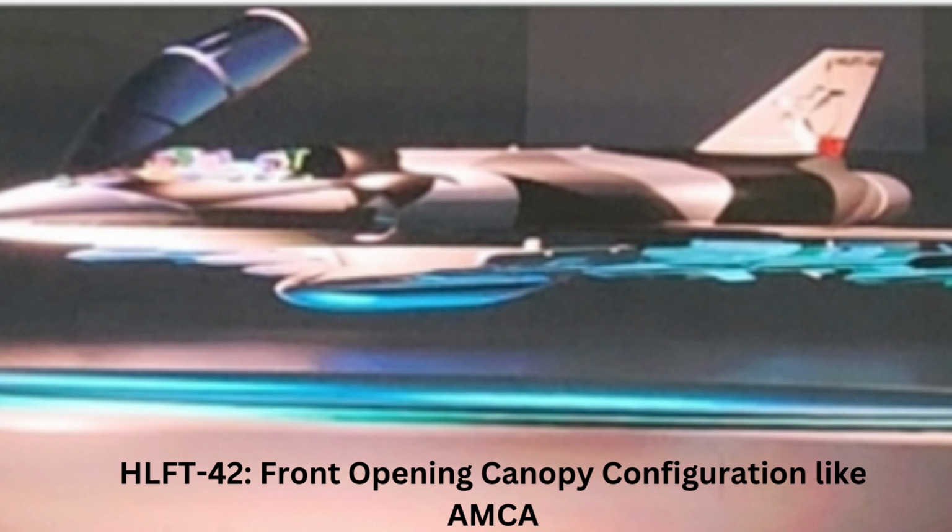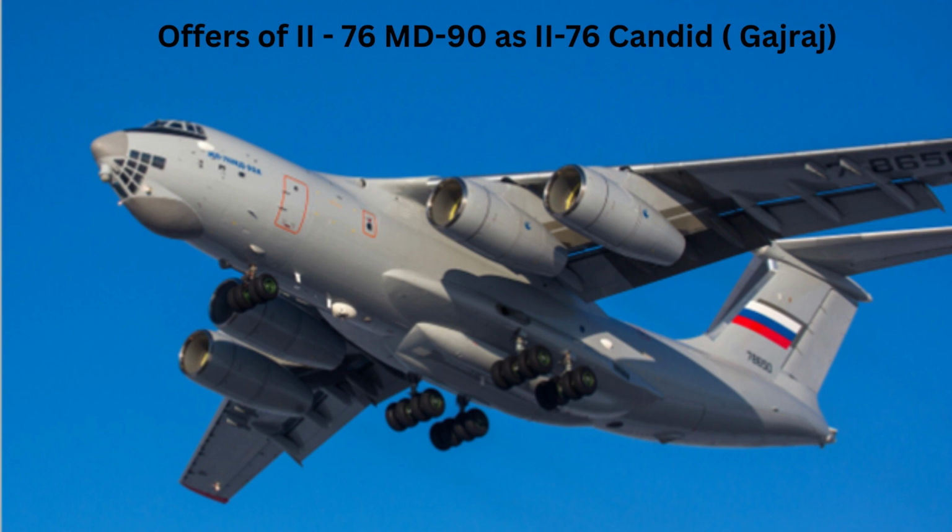Since the HLFT 42 design is still undergoing changes and improvements, at this point it will be difficult to predict if the front opening canopy configuration will also find its way into the production variant of the jet when it enters service after 2030. Next, Rostec offers India its latest IL-76 MD-90.